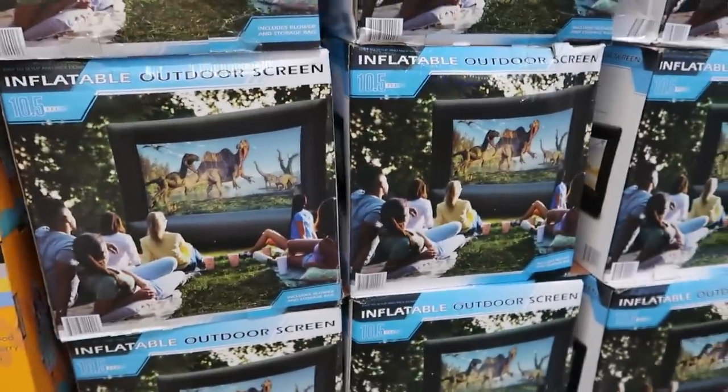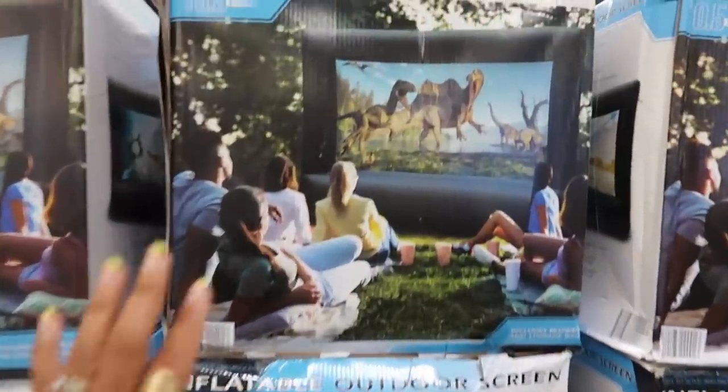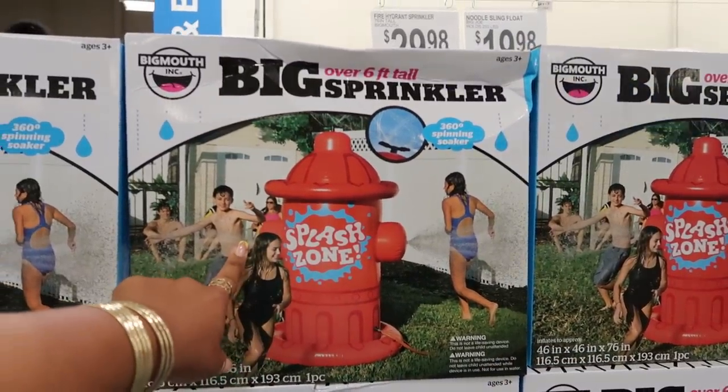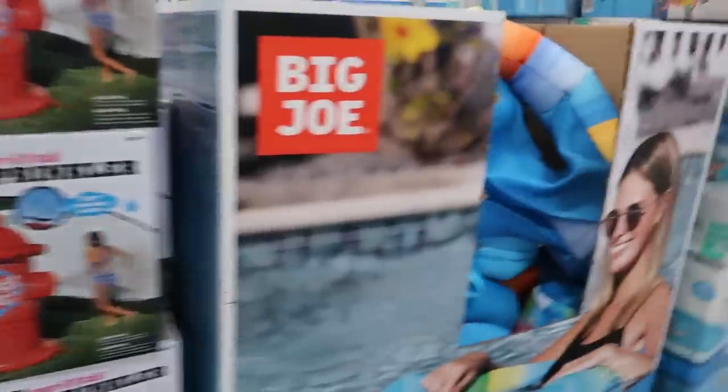Oh, look at that inflatable outdoor screen for only $100. 10.5 feet. That's cool. Oh, this looks fun. Over 6 feet tall, big sprinkler, splash zone for $30. So they got a lot of stuff out for summer, for the pools and stuff.